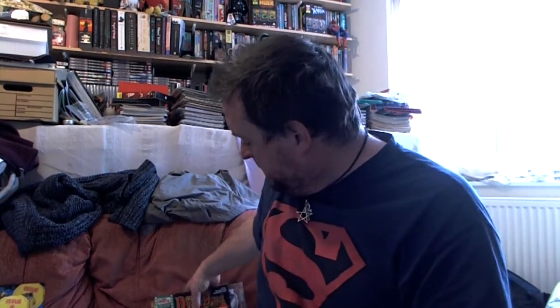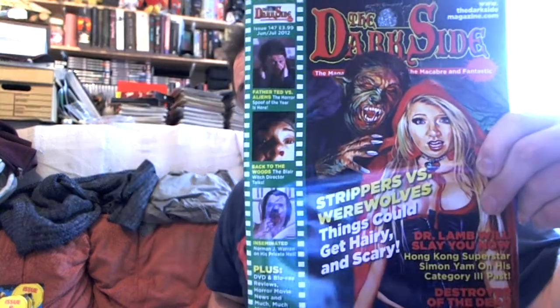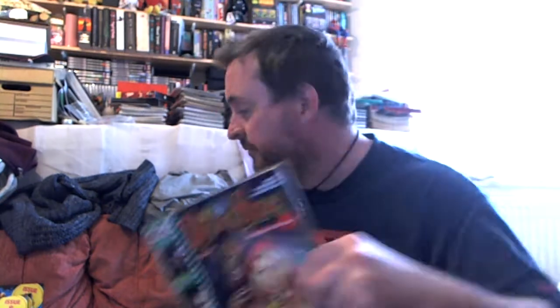And I also picked up a copy of Dark Side magazine, because you gotta love horror films. And my figurine collection as well. I get my DC ones from the comic shop, and I get my Marvel ones from my local newsagents in a little village around here, where some of those used to live.